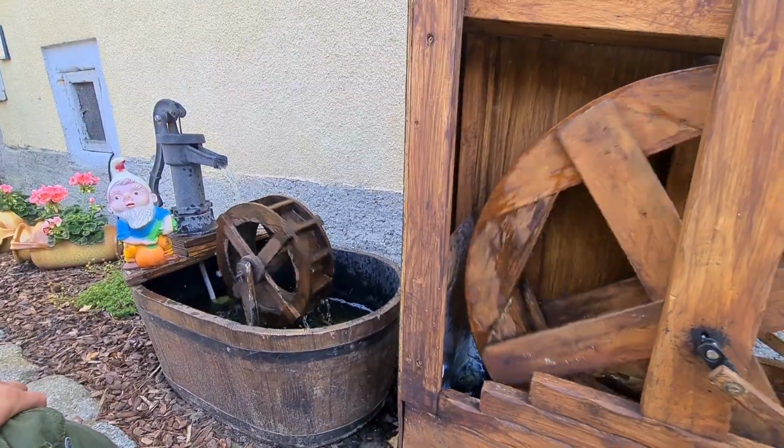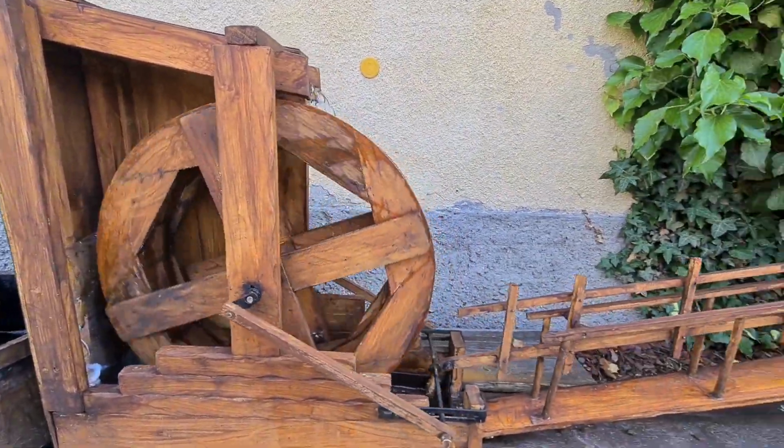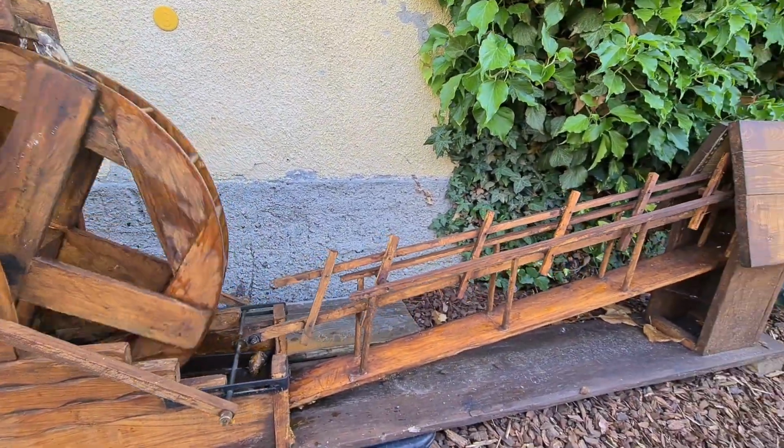Small version. Oh, ganda. Watermill. Galing.